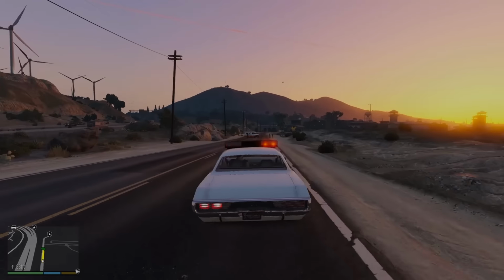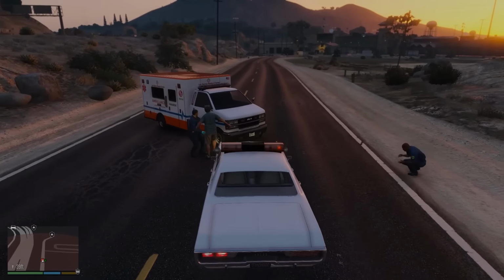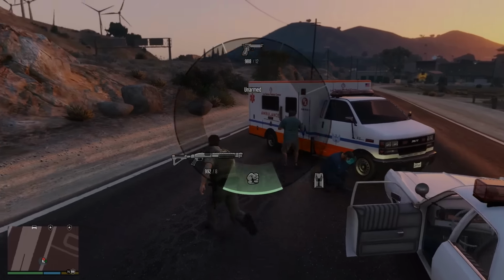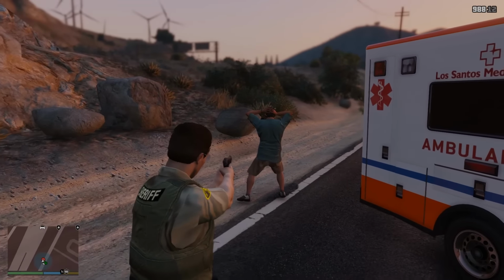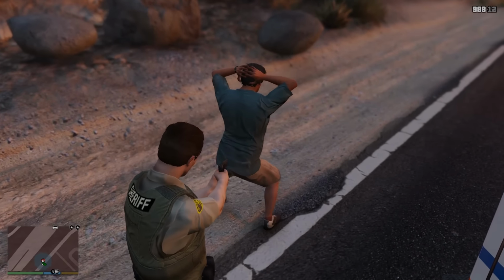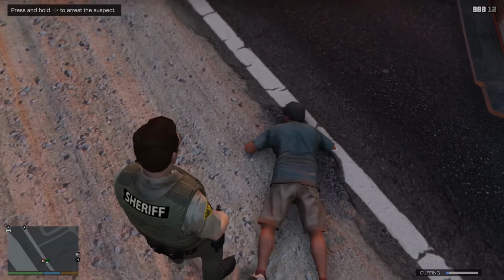Woohoo. This thing wants to go all over the road. Oh, he's punching the paramedics. Yep, that's what I thought. You want to run now, don't you? Put your hands up. Hands up. Police, stop. Down on the ground. You're not going to be punching my paramedics.